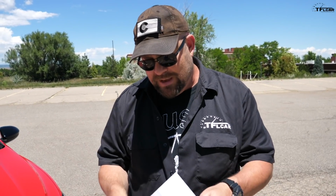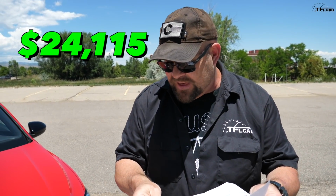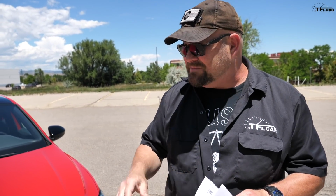I have here the sticker, and this car, as equipped, MSRP, $24,115. That's with the cold weather package. Now think about it this way. Base model is around $19,000. Realistically, around $20,000 for a base model. So for a few thousand dollars more, you're getting a fun car that has a nice interior, that has a cold weather package that once again is optional, and has a little bit of a unique flair to it. All of those things are fantastic.